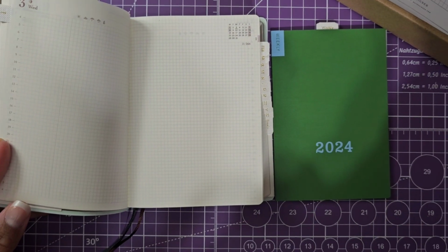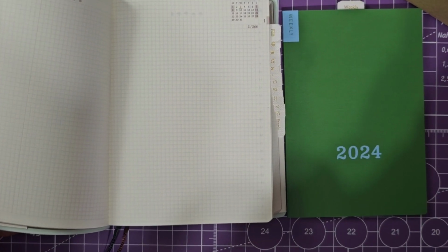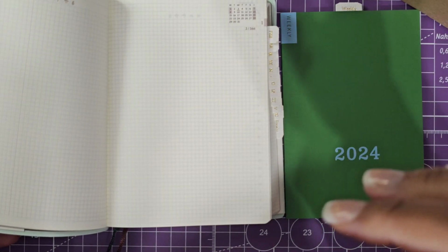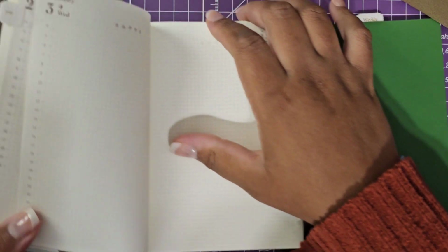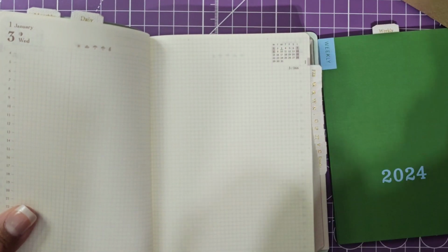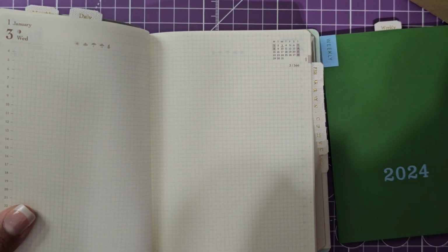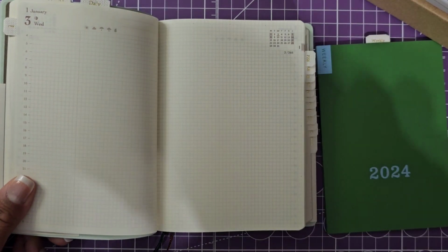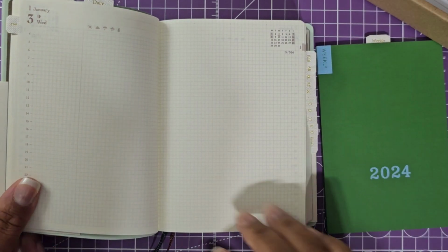Am I in frame? Let me zoom out a little bit. Is that working? I hope we're still filming. Okay, maybe that's working. You guys let me know.